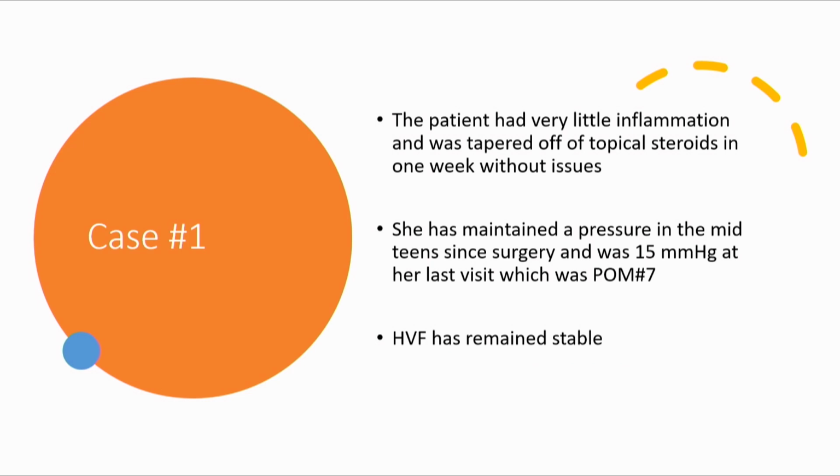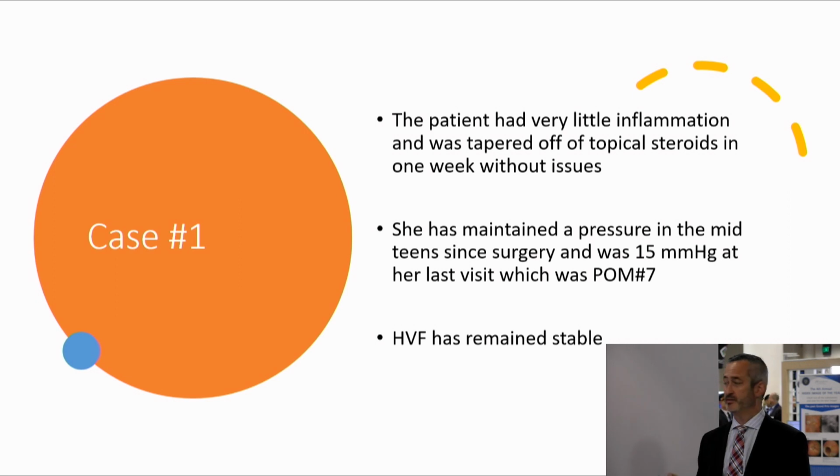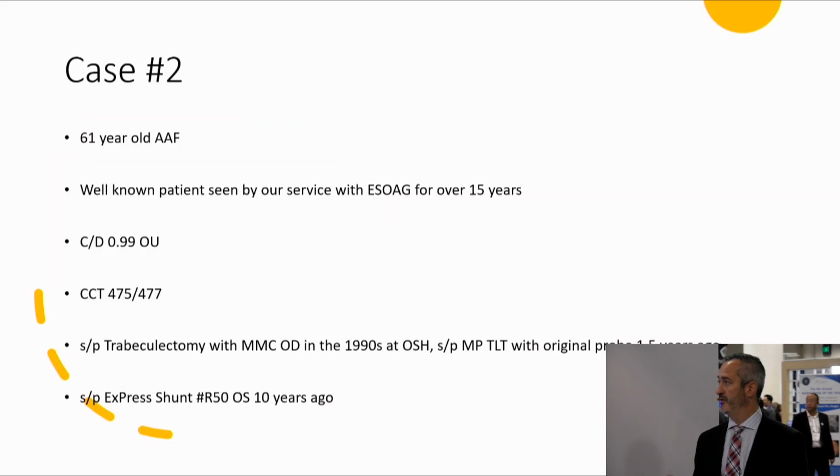Very little inflammation, got off the steroids, pressure all the way down to 15, current meds, all the way out to month 7. Humphrey visual field remained stable. She did great. Now, whether or not that lasts 2, 3, 4, or 5 years, some patients do. Some patients, a year or two, we need to do a touch-up. And the more we know now, I definitely would treat her a little more aggressively if we end up going to a second round of it.